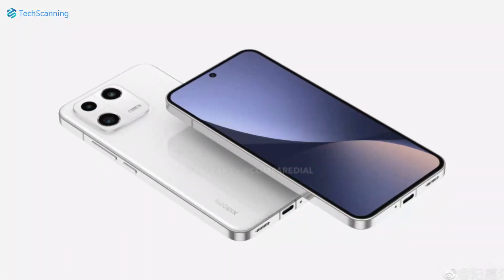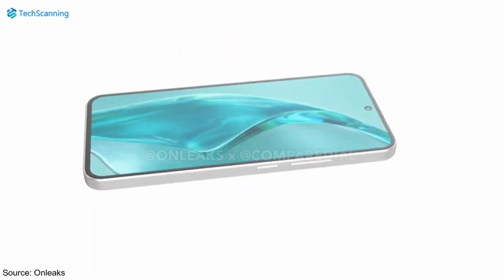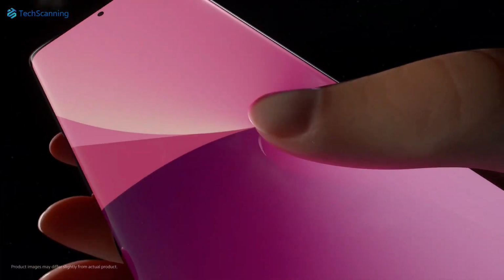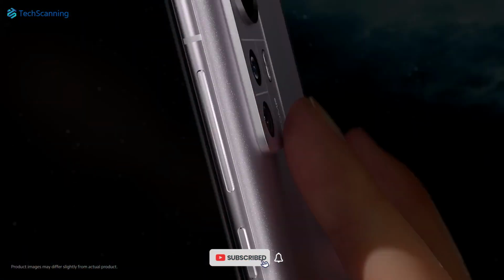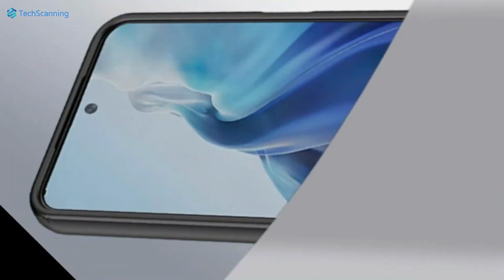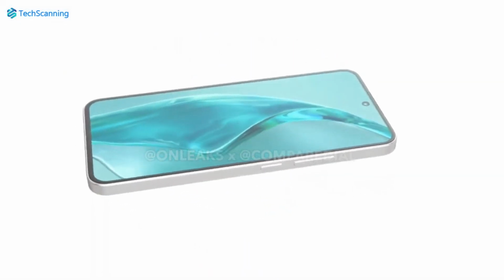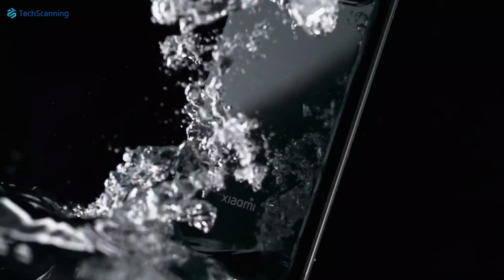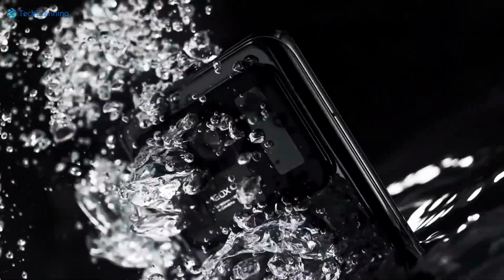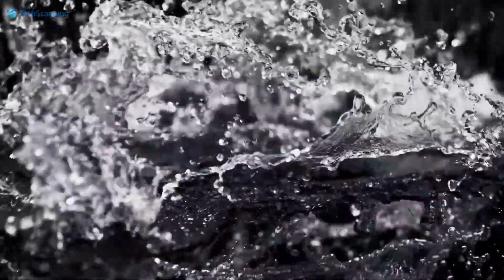A noticeable thing here, which is confirming the early renders, is that the standard model Xiaomi 13 will feature a flat display, unlike last year's Xiaomi 12 standard model, which came with the curved screen. Further, China's well-known smartphone case manufacturer also shared a leaked photo of the Xiaomi 13 vanilla model showing a similar design with a flat display. Besides the screen, it will also have the trendy flat edges. Another confirmed feature is that all the Xiaomi 13 models will have the IP68 water and dust certification, which is of course a very appreciated addition.